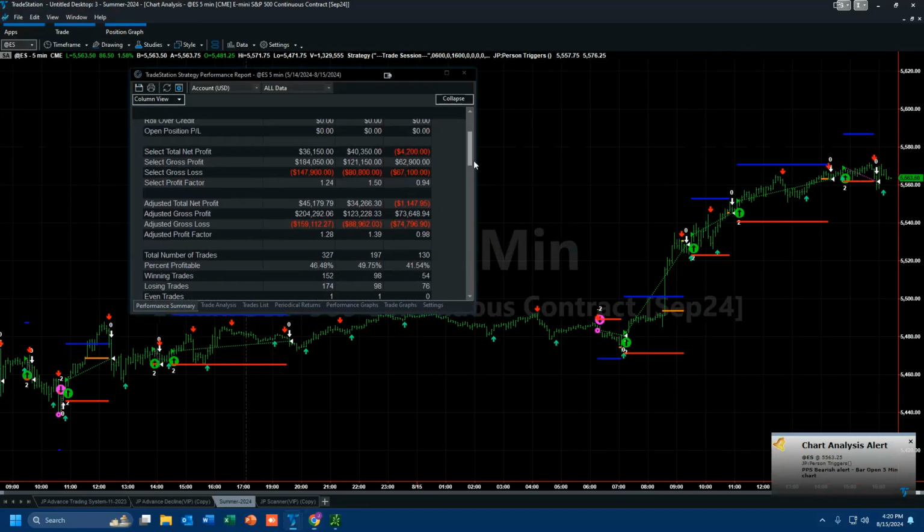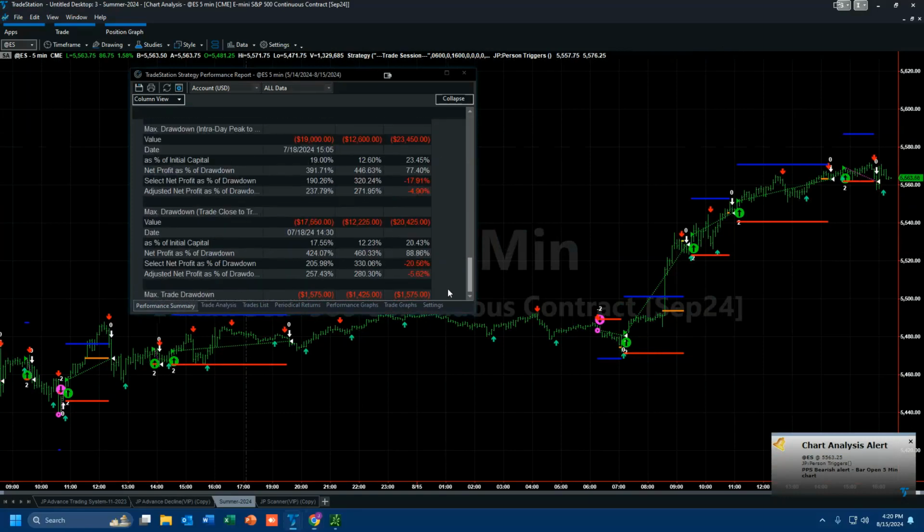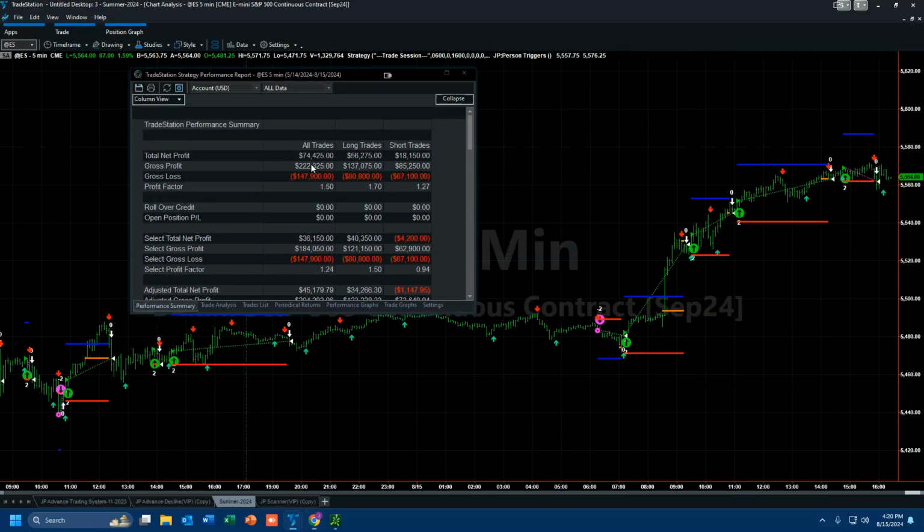And some would argue that's not that good, but the profit factor is pretty decent. And more importantly, probably the beauty of this system is the drawdown. So the drawdown, max trade drawdown is only like $1,500. So it's not like you're taking huge risks. And the performance over the last 90 days, up 74,000 trading 2 lots on this model.